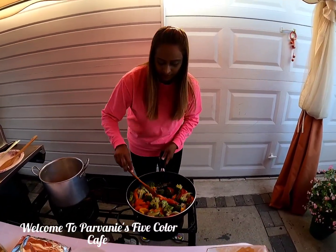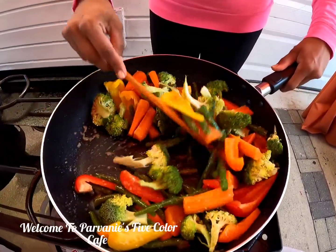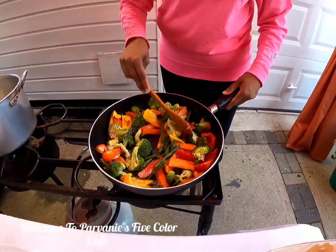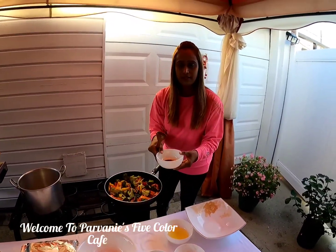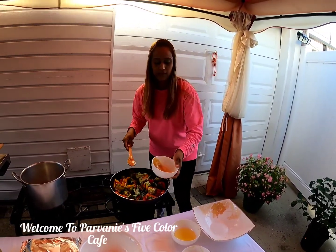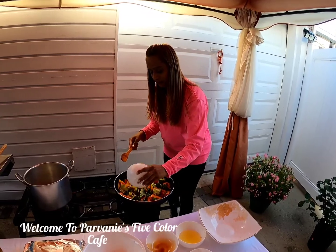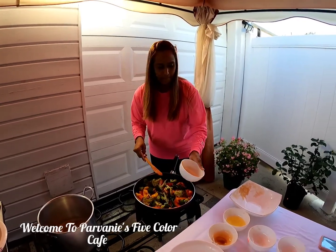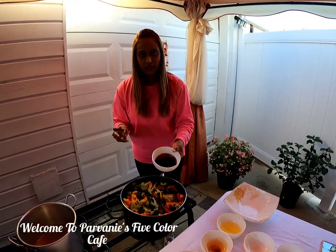As you can see, everything is cooking right now. Once it's frying, I will go ahead and add some soy sauce. I'll go ahead and add some oyster sauce. All these sauces will give it a very tasteful flavor. And I will also add some stir-fry sauce.